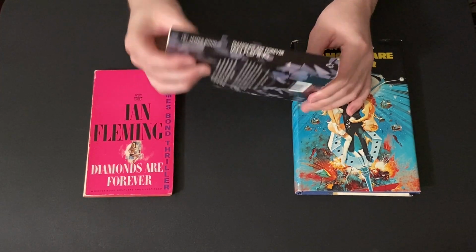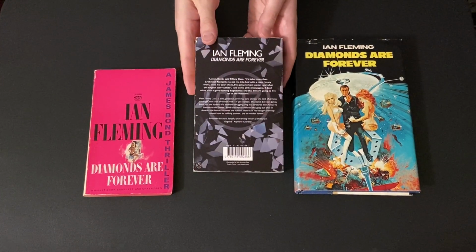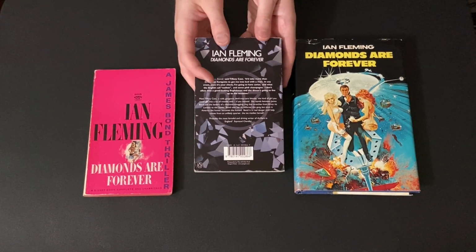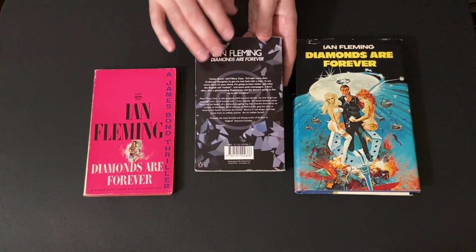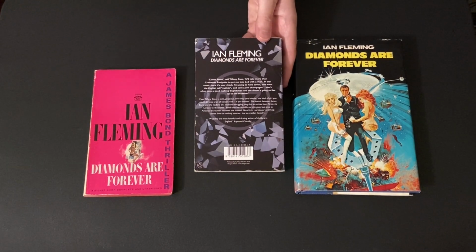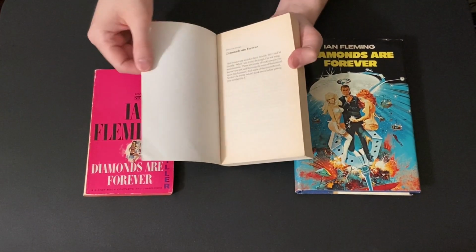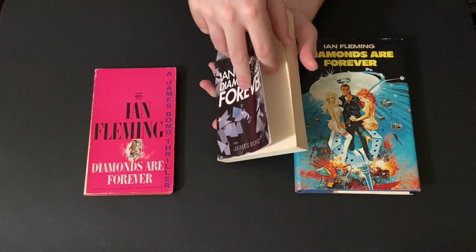There's the spine. And then the rear. And there is enough of a matching cover design to these, and they all have their own 007 logo on the front and back. So there is a uniformity, which is nice. But other than that, it's exactly the same.